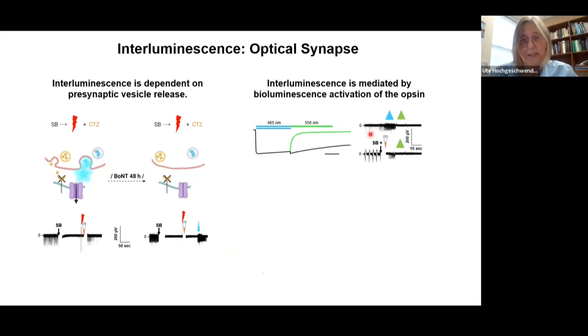We also showed that the interluminescence is mediated by bioluminescence activation of the opsin. Here we took advantage of the fact that we used a step function opsin. Step function opsins you can activate with blue light, but you can shut them off with green light, as is shown here. So you fire the neuron, it starts firing with the blue light, you emit the green light, and it immediately turns off. This turning off also is seen when the channel is fired up by biolight. So indeed, it is through the opsin that interluminescence is mediated.